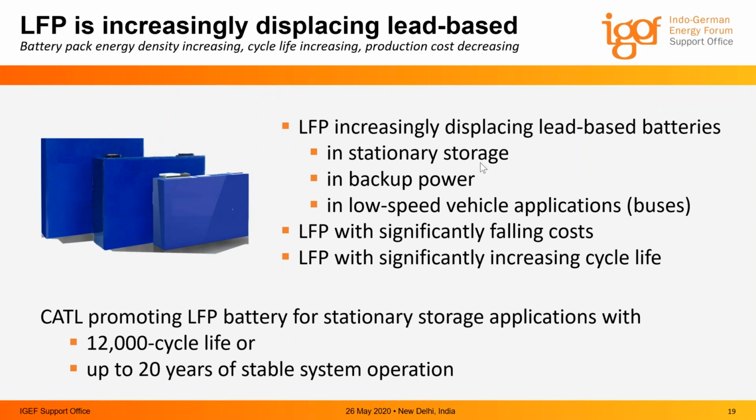You see them more in energy storage, stationary storage, backup power, even in low-speed vehicle applications. So now buses, trucks, or you might have heard the news from last week, even Tesla now is considering to put them in the cars already because of being so safe, less thermal problems, more cycles, but yes, they are more boring. So if you would have a car which you actually accelerate and decelerate all the time, you might not want to go with LFP.